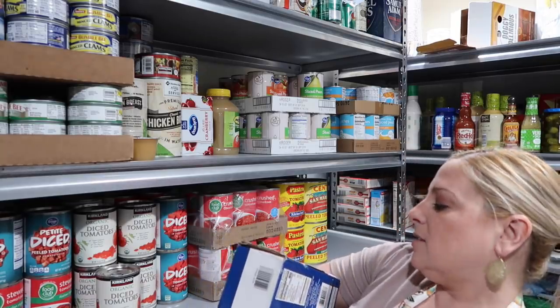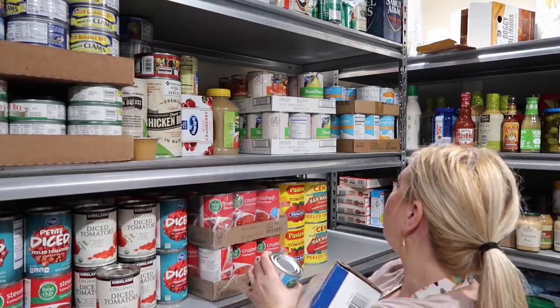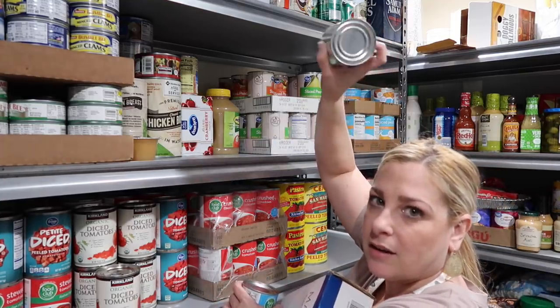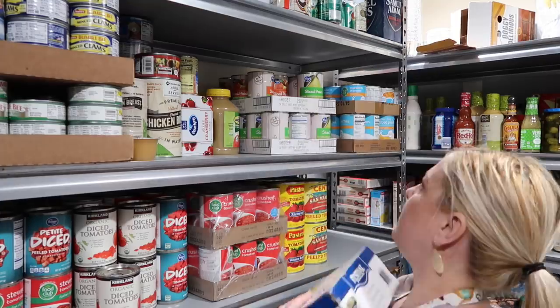These mandarin oranges in the box are January 3rd, 2022. And these cans are, oh, I didn't even notice that in the store. These are this year. But like I said, Best Buy, you've got 3 to 5 years on these cans. If there's no dents or bulging, remember that. So I'll be using these first before these.